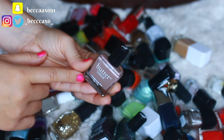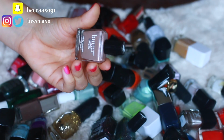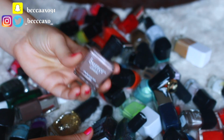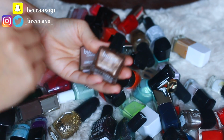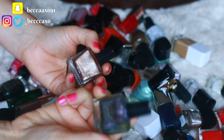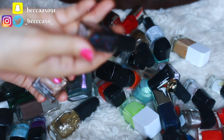I have several polishes from Butter London. They are cruelty-free, I'm pretty sure, but I'm just not a big fan of their polishes. This one's called Yummy Mummy. I am gonna go ahead and probably get rid of all of these because I just never use them. I have this one called the Old Bill. This one's called Knackered. This one is called the Black Knight.